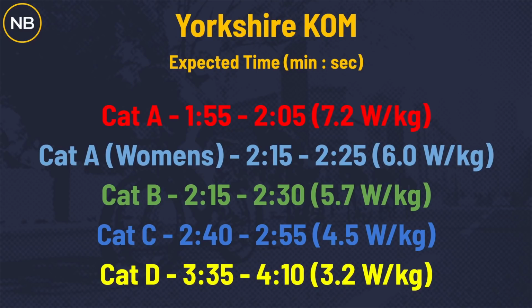I will say, depending on strategy, if one person from a team was going to sacrifice herself and try to get the fastest time through, you may see those times drop by about 5 seconds on the front end. And so keep that in mind. But that would be a very, very hard effort, and that would probably end that person's race, most likely. So it'll be interesting to see if anybody does that.